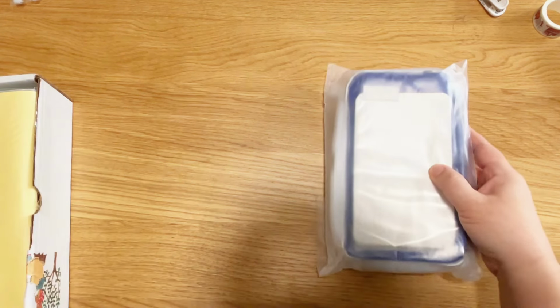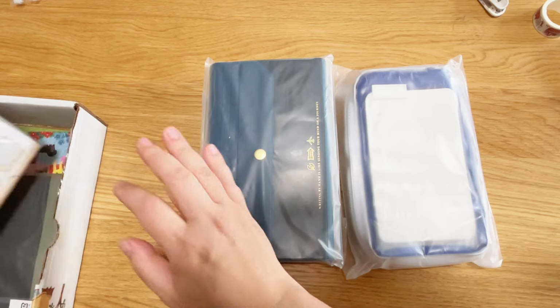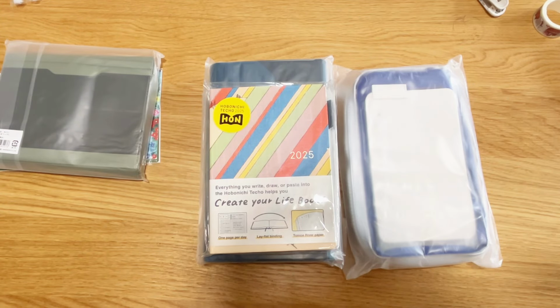And I'm going to talk through my system, or what my intent was when I placed this order. As you guys know, there was quite a bit of chaos that happened while everyone was placing their order. So I ended up having to place my order from three different locations. I had to place an order from JetPens. I placed an order with Nico Neko. And then the last one, I went back to the Hobonichi website on Saturday morning and placed the remaining stuff.